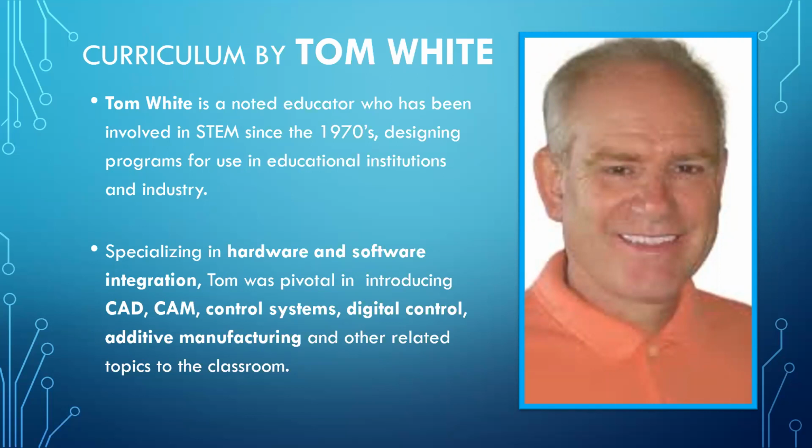In fact, as an expert in hardware and software integration, Tom was pivotal in introducing CAD, CAM, control systems, digital control, additive manufacturing, and other such topics to the classroom. Now, currently, Tom is the Director of Technology for STEM curriculum at the globally recognized industrial manufacturing company, Siemens.